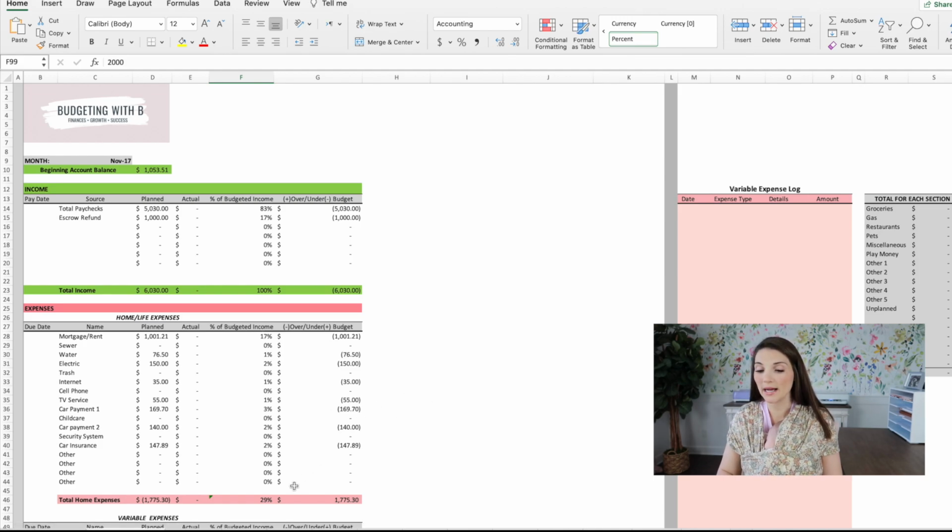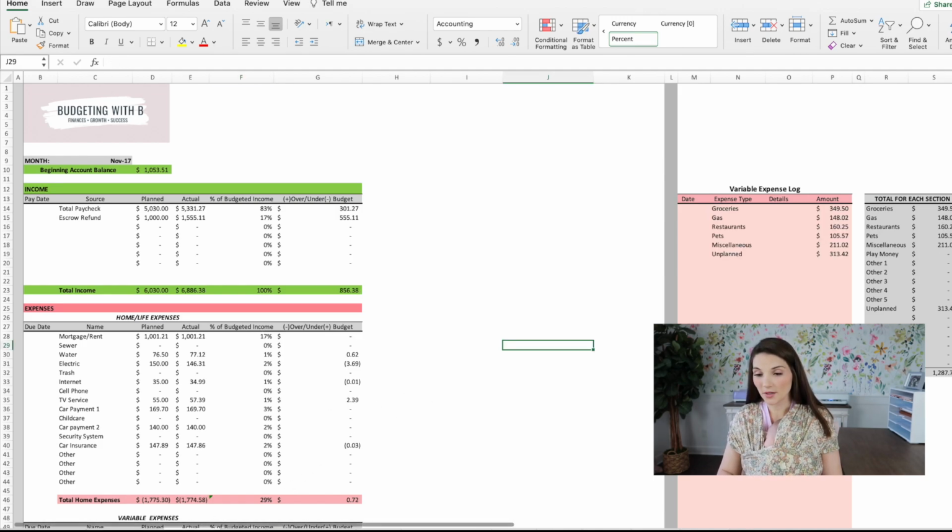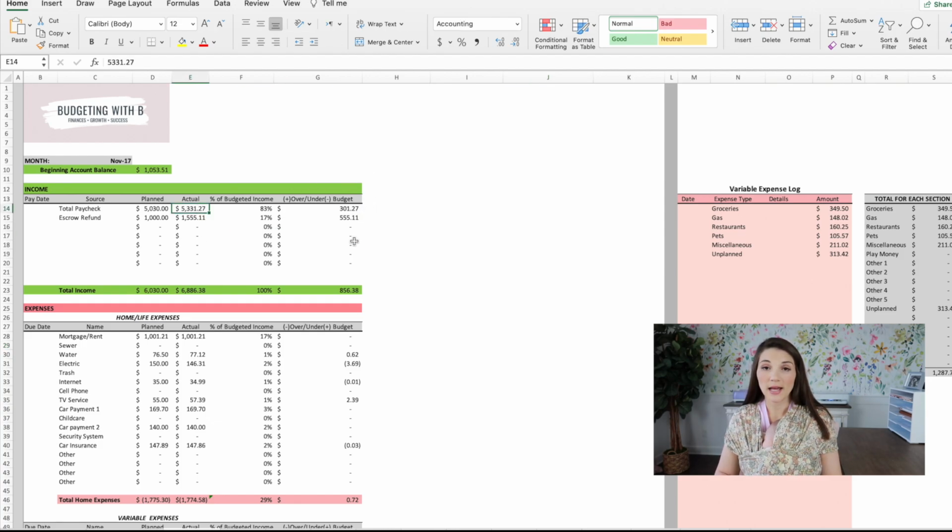Okay, we're gonna move over to the actual tab now. So we're gonna see what actually happened in November of 2017 and how our budget looked. So you can see now that my actual column is filled in, and the first thing is that we ended up actually having more income than we had initially planned for.